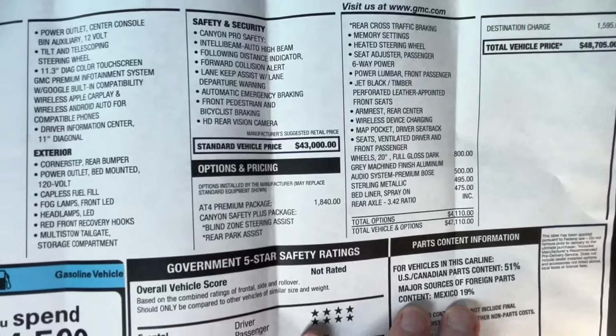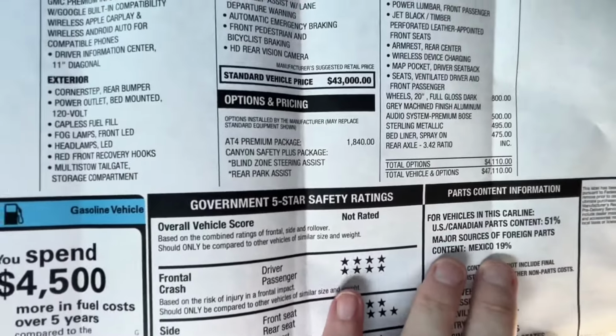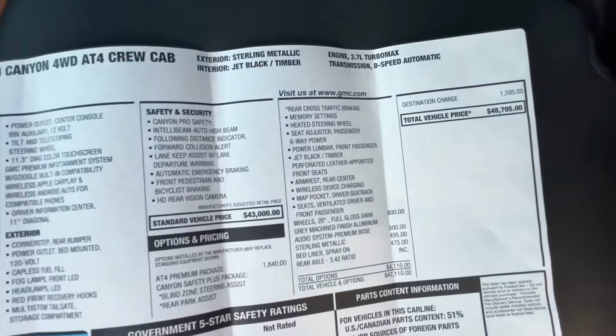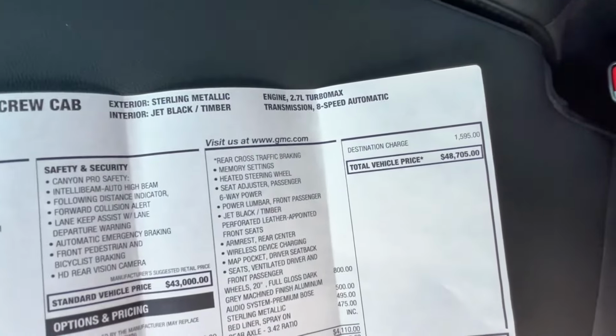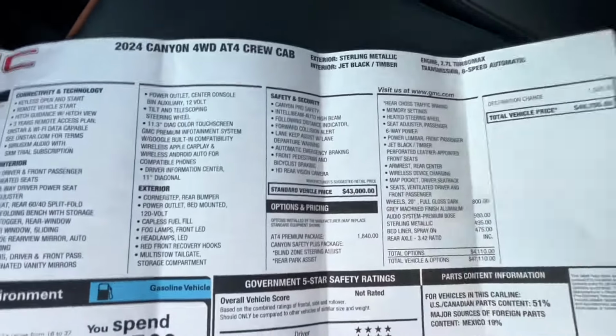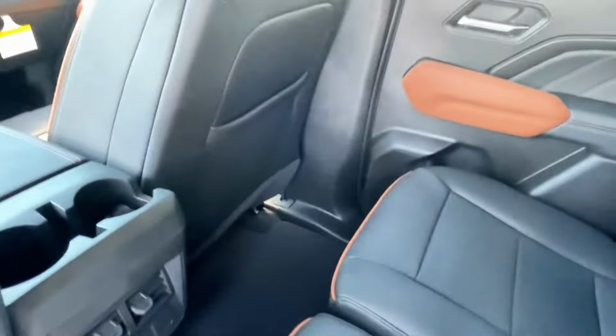They got the spray-in bed liner and so on, right? So about $4,000 worth of options for a total price tag after destination of $48,705. That's quite a bit of money for a mid-sized truck, I know. Yes, but this is an extremely nice one. So yeah, that is quite a bit of money for a mid-sized truck, but man, is this a really nice one.